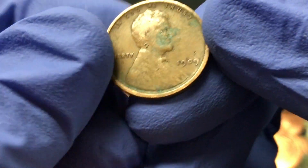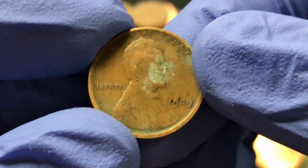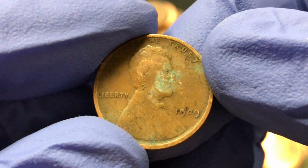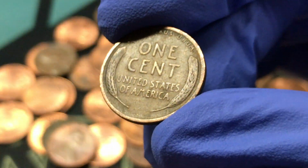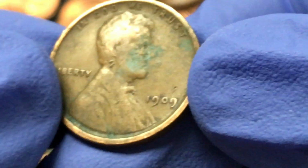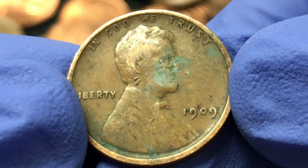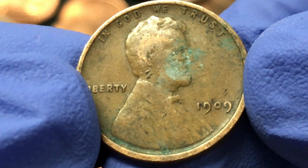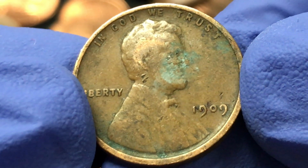And what? Whoa! It's a 1909. I gotta check for the VDB. I've never found a 1909 penny before. That was not what I was expecting, and that is awesome. Is there any VDB there? Let's see. I don't see anything there. 1909, though, that is a find that I've never made. Definite folder filler. Oldest coin I've ever found coin roll hunting outside of that Civil War token about 3 or 4 episodes ago. But sweet, sweet find, and so excited to see what else we can get in the second box.